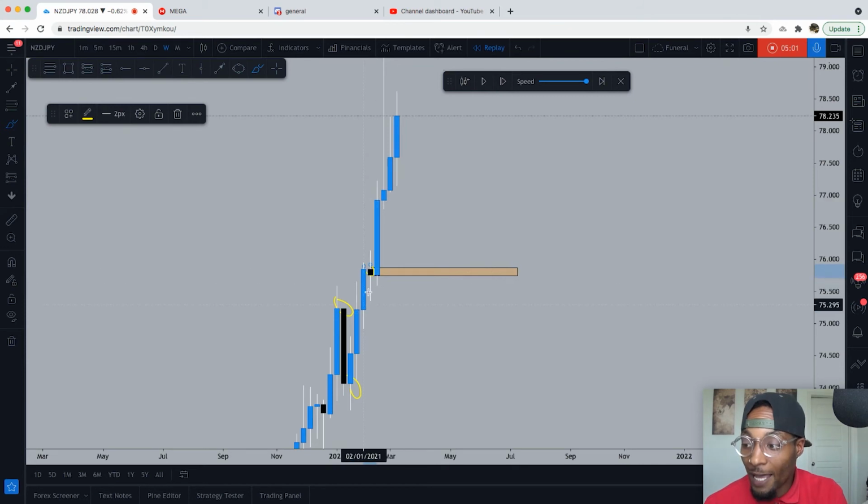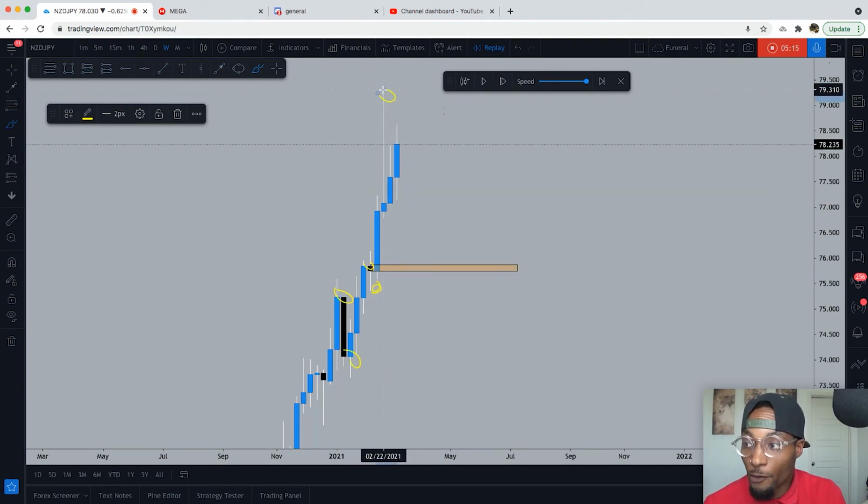So we created a high, created a low, created a high, and then this would be the low of that high. This is where the market turned around, and then we created this high, but we're creating this high now. So we're creating higher highs and higher lows. Even though we created this high, we didn't really make a low yet. So we're still creating higher highs and higher lows on this market.